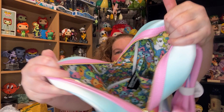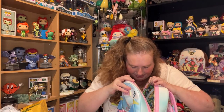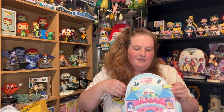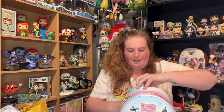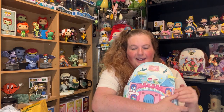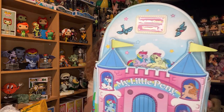But, oh my gosh, I love this bag. It continues all the way to the bottom. It's so beautiful. My Little Pony. I'm in love with this bag, and it has been sitting, I think, over in the corner since April, and I've managed not to open it till now. So, I'm in love with it.